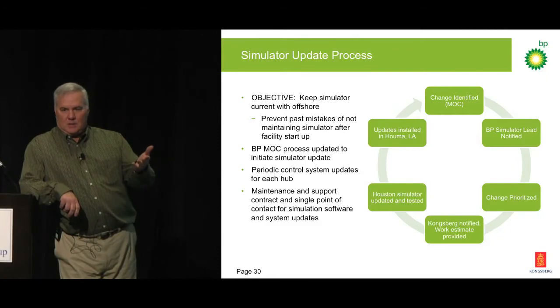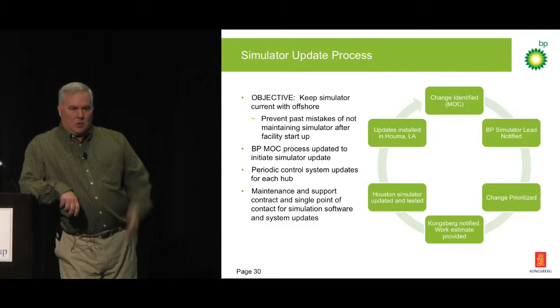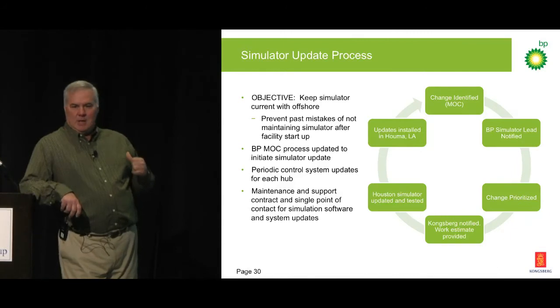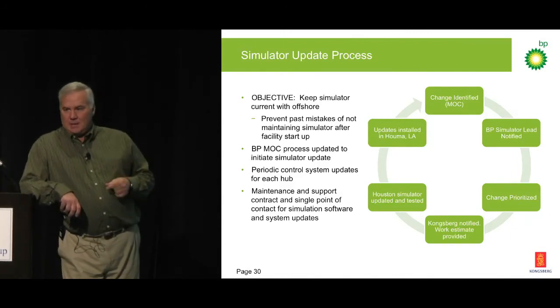And we've come up with a way to prioritize these upgrades. Many of them have already occurred offshore. We're looking at doing quarterly updates. If the asset says this is a critical safety update, we need to get it in there and we need to get the guys through there, we'll update it immediately. We'll bring the CROs in, we'll train them on those changes, and then we'll send them back to the field.